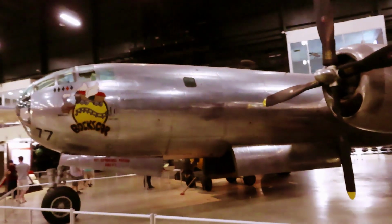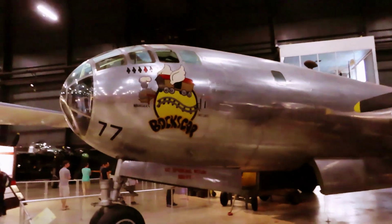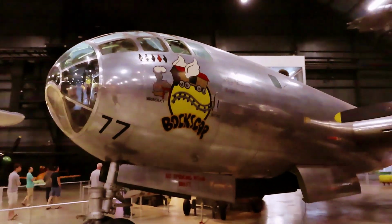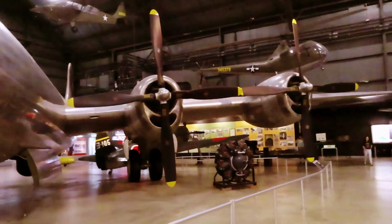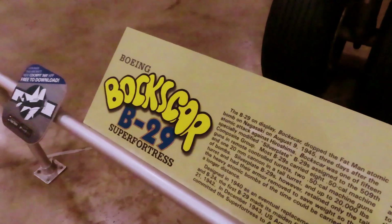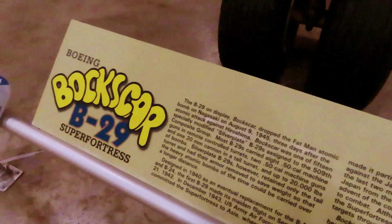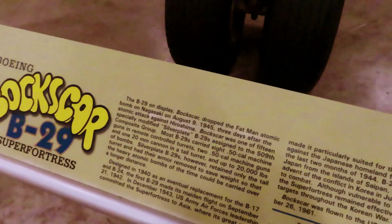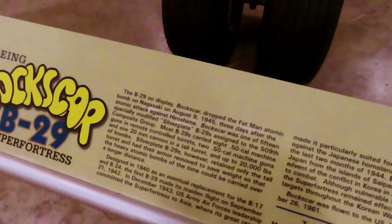And this is the Bockscar displayed in Dayton, Ohio at the U.S. Air Force Museum. And the Boeing Bockscar B-29 Superfortress, the B-29 on display. Bockscar dropped the Fat Man atomic bomb on August 9th, 1945.